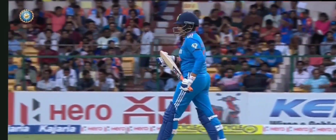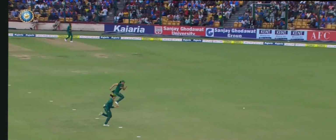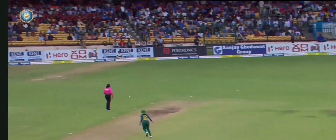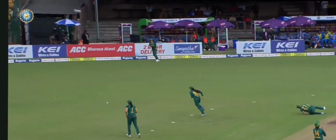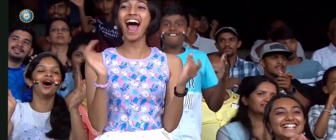Top class stuff this. A stroke which should give her immense confidence, Shafali Verma. Lovely. Through the offside, Smriti Mandhana. A bit of a tease for the fielders, but the ball wins in the end. Just admire. Very easy this is for India. What power, what placement. That's nicely played away. She's been in terrific form.